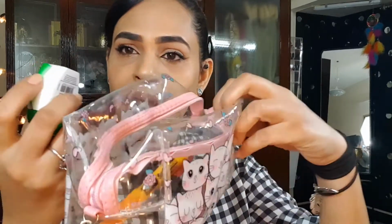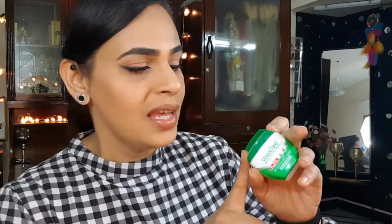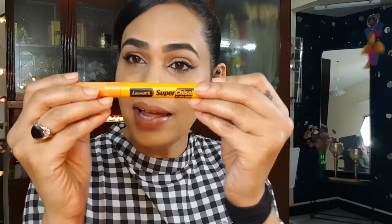And then I have my lip balm, which I actually applied off before filming. I just forgot to show you guys maybe. I will also have my Vaseline in it. This is the Vasocare Herbal Petroleum Jelly. And why I carry the Emami one is because it has some fragrance in it. This is what I use as my moisturizer for my hands. And then I like to carry my eyeliner corrector.